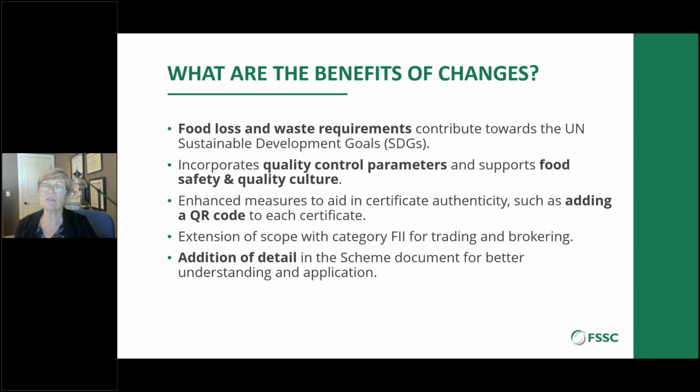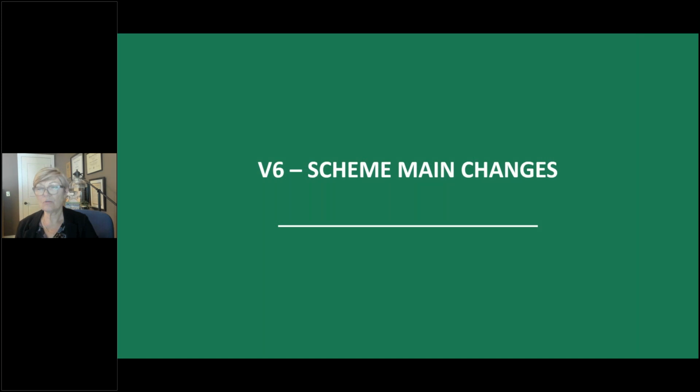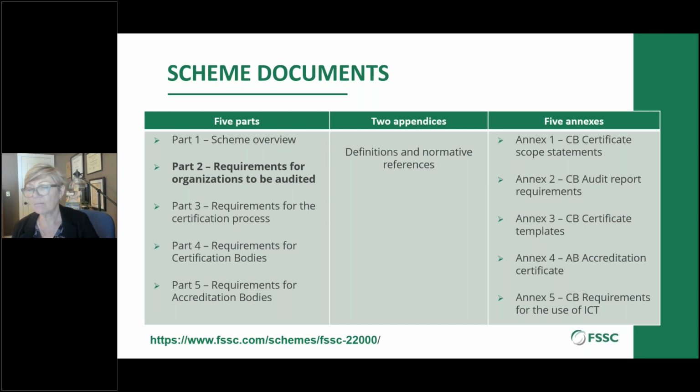register of certified organisations. We've also taken the opportunity to extend our scope, so we've added category F2 for trading and brokering. So a benefit of that is bringing more companies into our family and to be able to now have a certification for trading and brokers. And as I said, we've also taken the opportunity to add some detail into the scheme, which hopefully adds to better understanding and appreciation for the scheme.